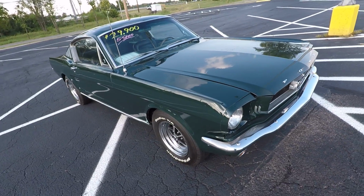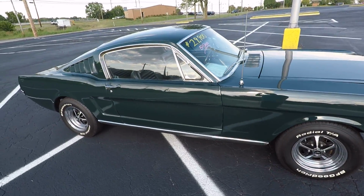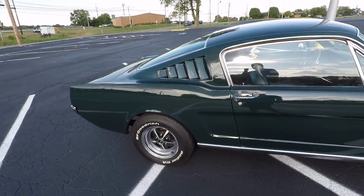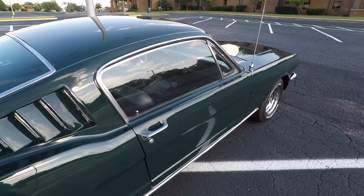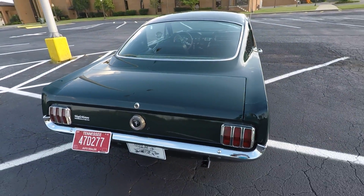What's going on, guys? I'm up here at Maple Motors in Hendersonville, Tennessee. I got a 1965 Mustang Fastback, the beautiful green on it. I love this color. This car runs and drives awesome, but I'm going to do a little walk around, point out any kind of flaws on the outside right now.